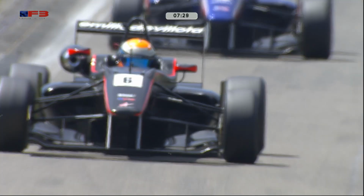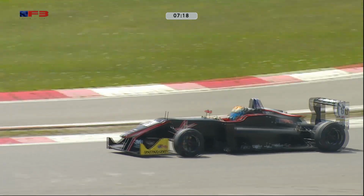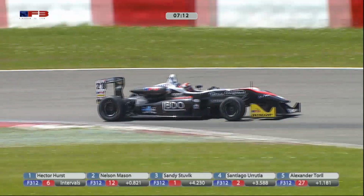But what he's struggling with here is when he gets into the turbulent air behind Hector Hurst, he just can't quite close that extra car length or so up onto the tail of Hurst that he really needs to be in a position to challenge for the lead. The slipstream afforded to him along the start and finish straight is really the best opportunity to do that. So he'll be hoping that Hurst has a little bit of an error.